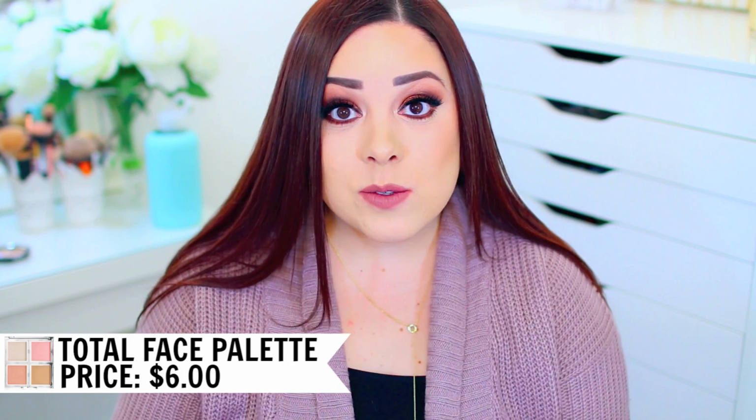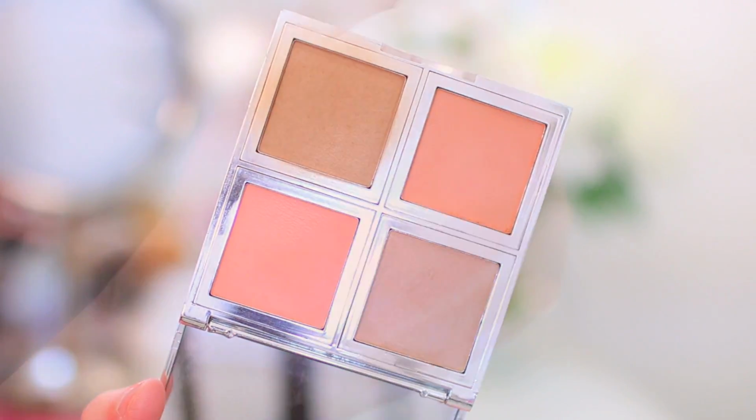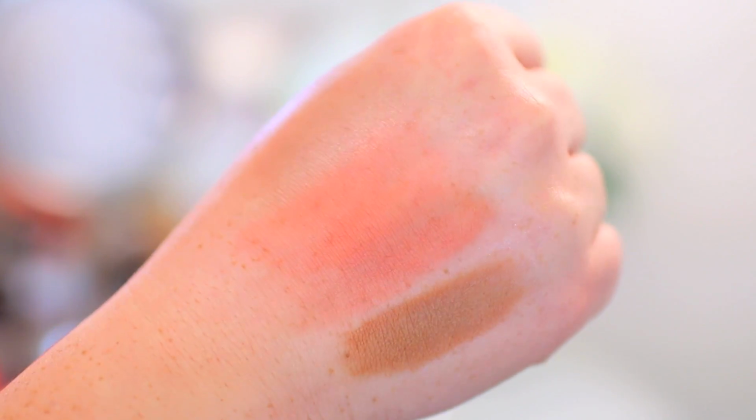So e.l.f. makes so many different palettes. They have blush palettes, bronzers, highlighters, cream palettes. They have any kind of palette that you could imagine, or quad. They all look really similar to this, but they come with black packaging. This one comes in silver packaging, and it is their total face palette, and I have to say this one is my favorite. It comes with 1 bronzer, 2 blushes, a coral shade and a little bit more of a pink shade, and then a really unique champagne cool toned highlighter.